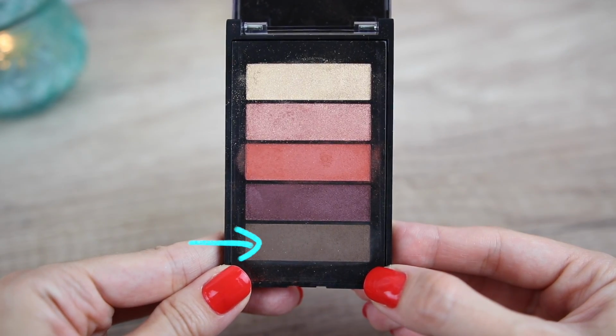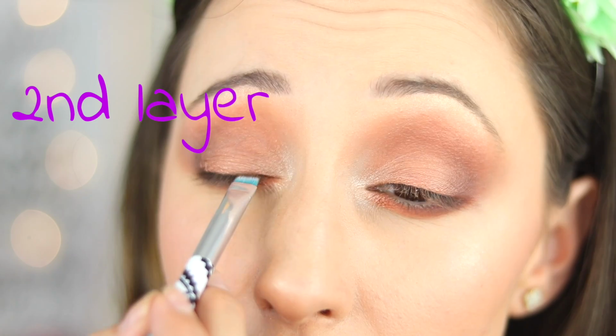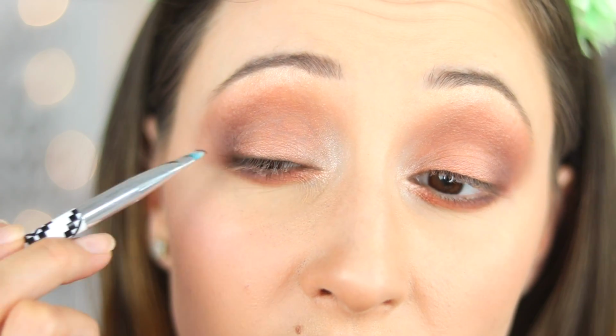With an eyebrow brush by Essence, I am taking the brown eyeshadow and I will apply it very close to my lashes to make them look fuller. It's so strange. It looks like a dark brown eyeshadow in the pan, and on the eyes I need 2 layers to make it look like this. I don't like my eyeshadows today, but what can we do?